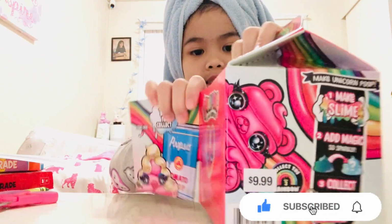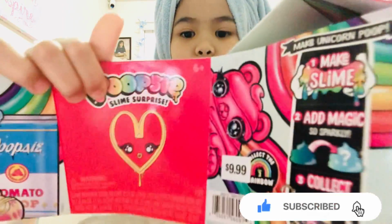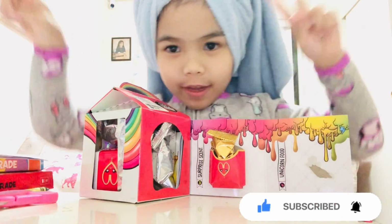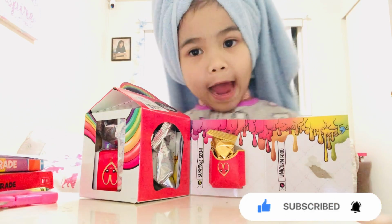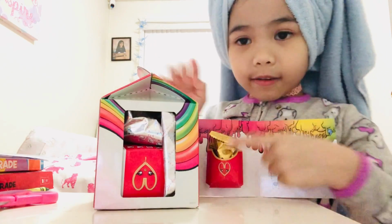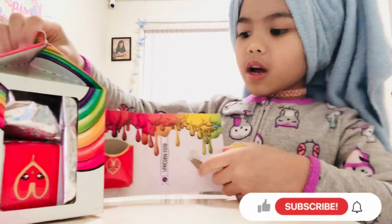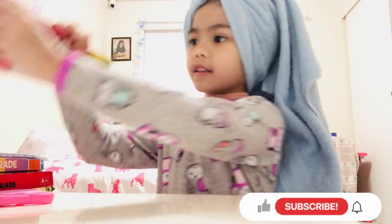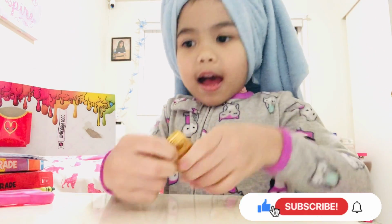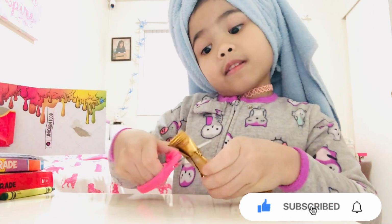Next. Ooh, we have some French fries. I really love McDonald's, so it's like a McDonald's. It has french fries and a pocket. See that there? Let's go ahead and open it. I can't open this unicorn food because my mom won't let me.